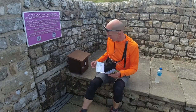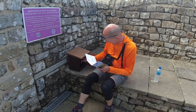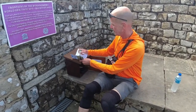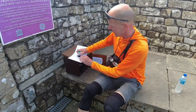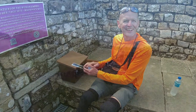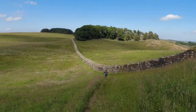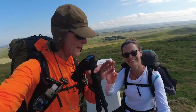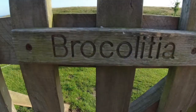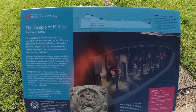Right, I'm at Housted's farm. Stamp my book. Right way up. Ta-da! Your turn. Too knackered to speak. Broccolitia. The Temple of Mithras.